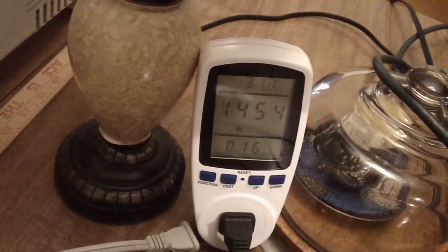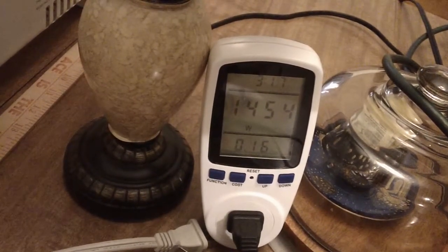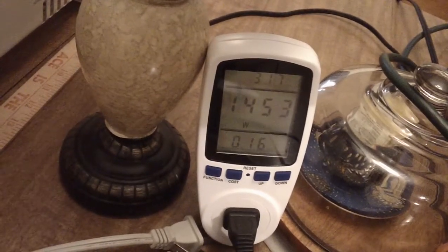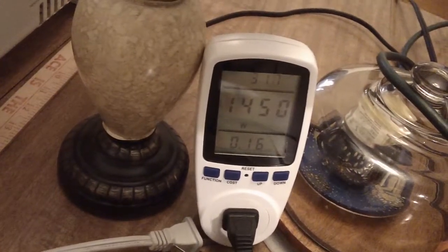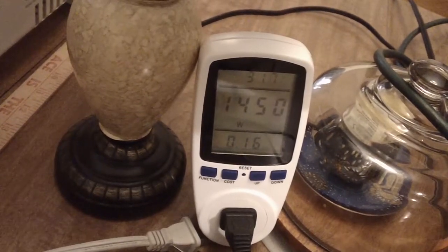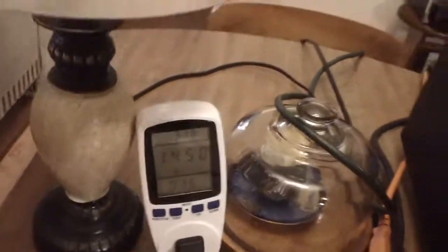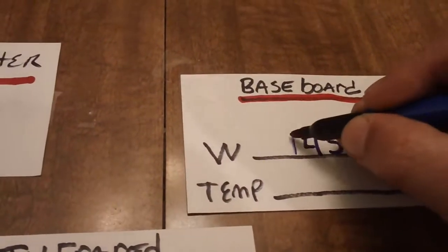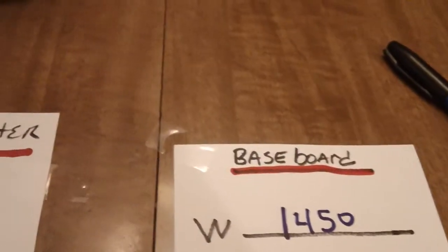1459, 55. So we'll let go just a second. It looks like it's pretty much stable there. 1453, 52, 50. Pretty stable there. We're going to mark this one as 1450. That seems to be the average wattage on high. So we'll put this one at 1450 watts, which is a little higher than that one, but not too much.